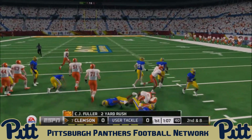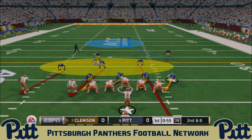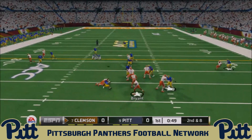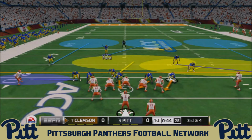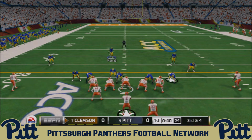Fuller, though, gets forward here, brought down after a gain of about 2. Clemson doesn't even have a first down in this game just yet. 2nd and 8, pistol look for Bryant. Back to pass, looking, goes out wide. That's his first completion, but it's only going to go to Travion Thompson for 4 yards, setting up 3rd and 4 now for the 2-time defending champion Clemson Tigers.